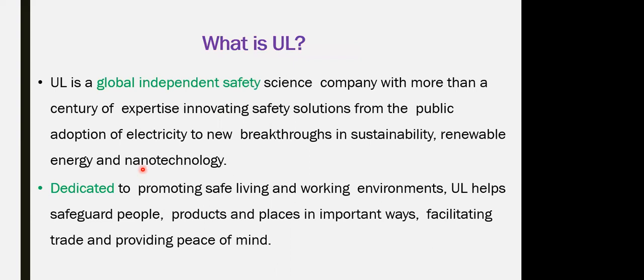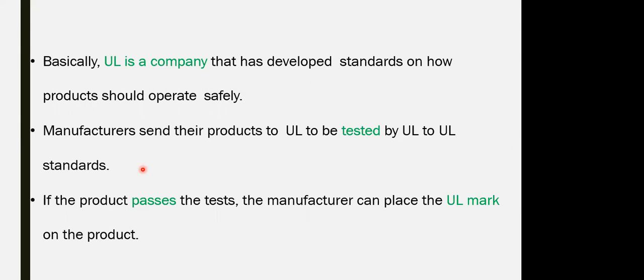Okay. Let us go into details on UL and FM. Sometimes QCDD asks about the definitions of UL and FM, what the relation is, what services they provide, etc. UL is Underwriters Laboratories, abbreviated as UL. It's a global independent safety science company. So it is not related to any organization or standards, but they are a global independent safety company. They are represented in many countries, and they have their own tests related to life safety standards.